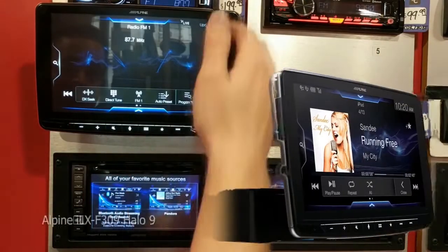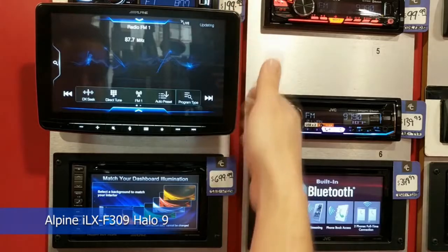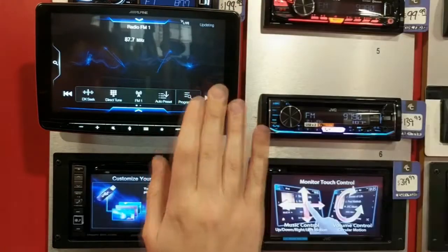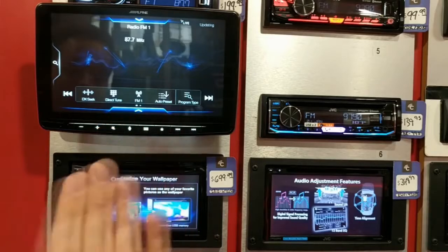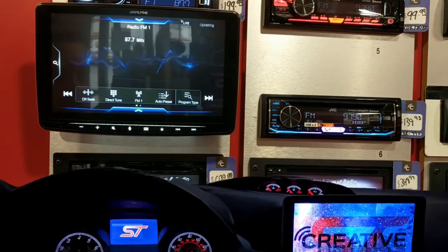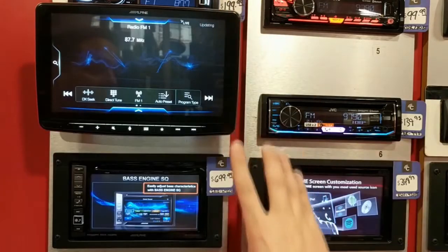The Halo 9 is a 9-inch screen on a single-DIN chassis. The screen is able to move up and down. It has 5 fixed positions. It has 4 different angles and has 2 different positions telescopically in and out. This allows this unit to be easily installed in many vehicles out there. Depending on where air vents are or certain things, the screen can go up and down.